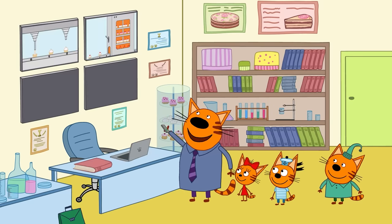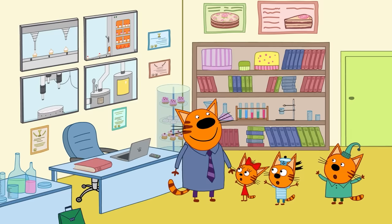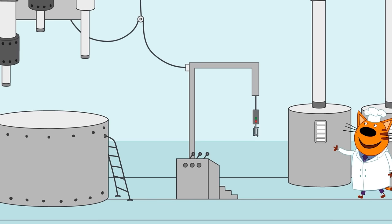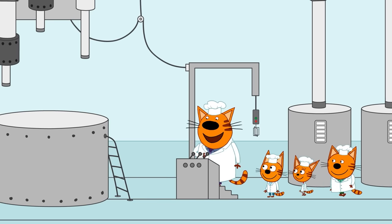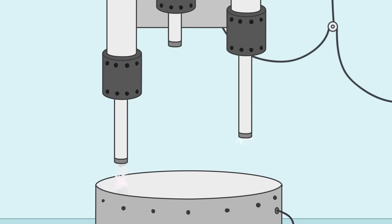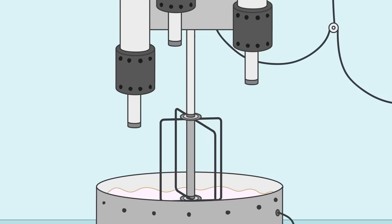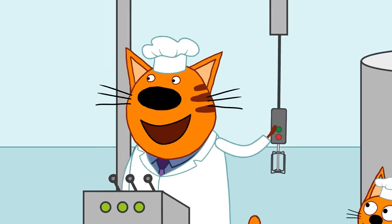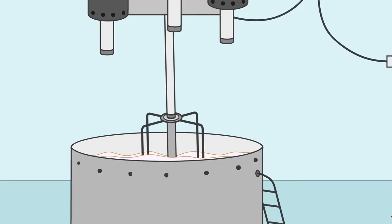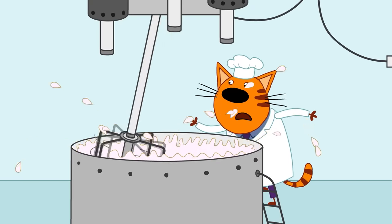We have several manufacturing departments where different cakes and cookies are prepared. Wow, that's so cool. Let's go there, Daddy. This is where such ingredients as egg, sugar, and flour are stirred together to create a base for future sweet treats. How a sweet comes out depends on the way the base is mixed in step one. You can mix it so that it comes out crunchy, brittle, or chewy.